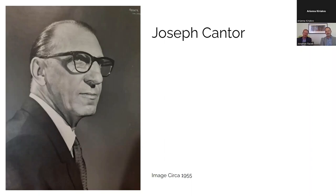And Cantor actually sees this. This image shows Cantor in 1955, courtesy of his son, Dan, who we've been very grateful to get to know throughout this project. But Cantor has big dreams. He's the kind of person that wants to do something special, and he wants to do something that is unique. And he's a lover of modern art. In fact, he collects a significant collection.